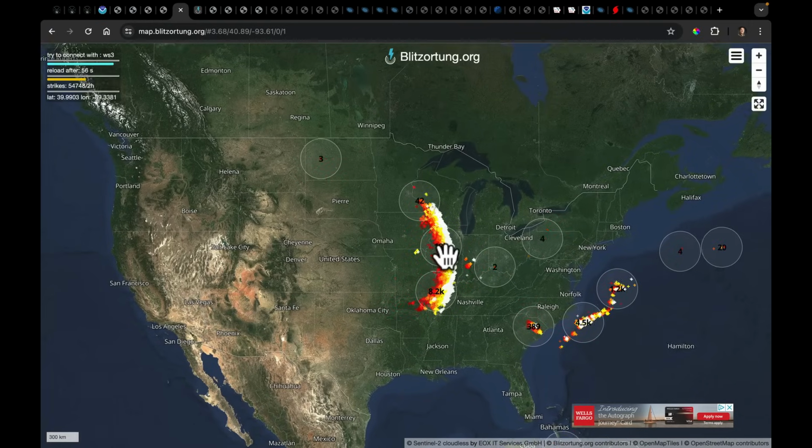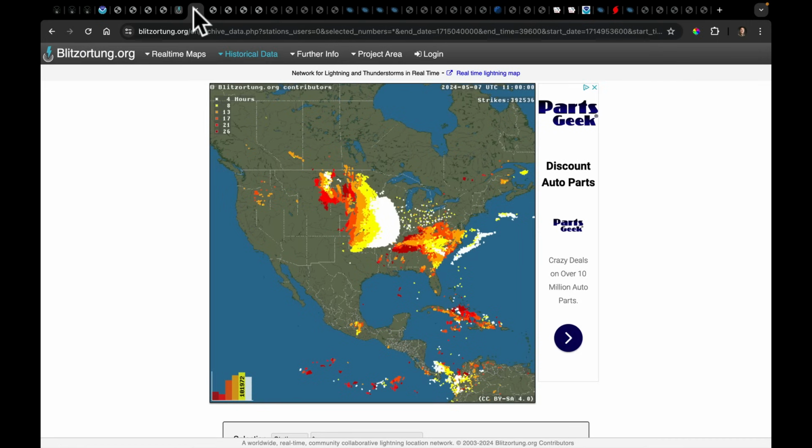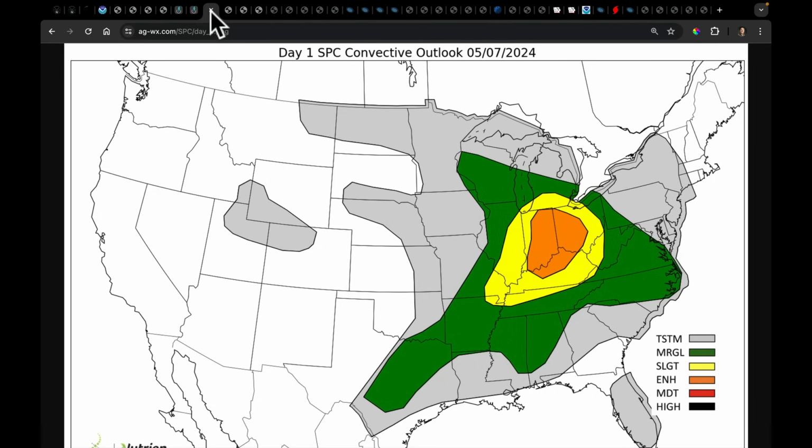This is quite active as this squall line passes through. But take a look at this. This is just the last 24 hours of lightning strikes. These are cloud-to-ground lightning strikes. We've measured nearly 400,000 of them out of this system that went through. So this was quite potent.